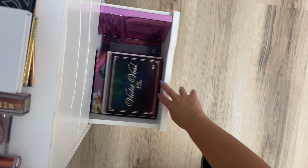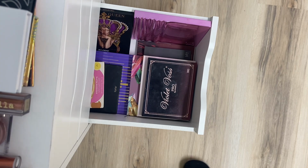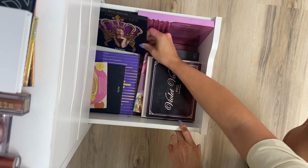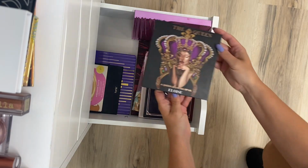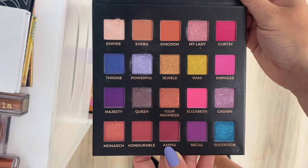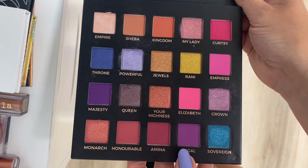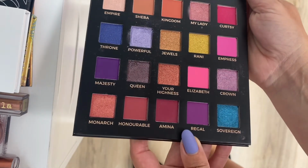Down here, I have my jumbo, big palettes. I'm trying to decide if I want anything out of here or not, because we don't have anything overly colorful. What if I want something colorful? Why don't we grab this? This is the Eloise, the Queen palette. It's got all kinds of fun, bright colors in here. I feel like if I wanted something bright, I'll have it in this palette, and this would also pair well with that Pure palette that has a couple of brights in it. So why don't we do that?